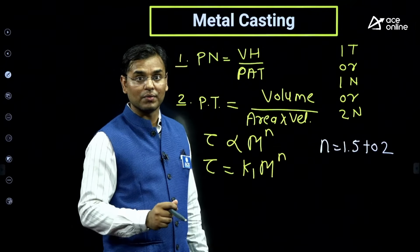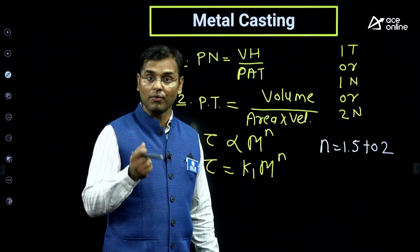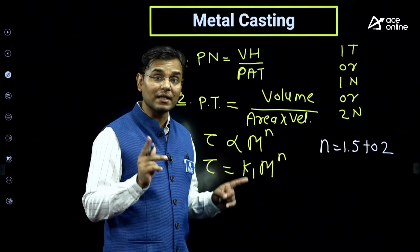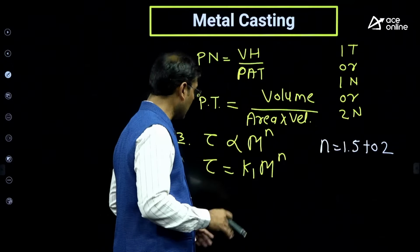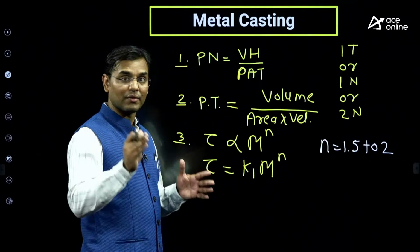But you need to remember that the value may be anywhere from 1.5 to 2. If they do not mention anything directly, you can take 2 and solve the question. And all these formulae, guys, you will get in the test series also, which will give you very good practice. And these are the only important formulas.